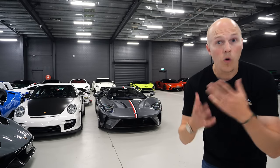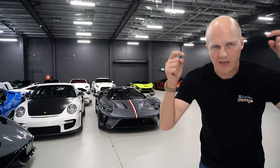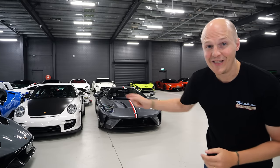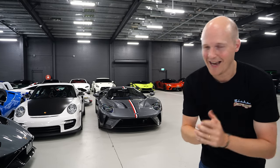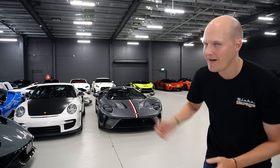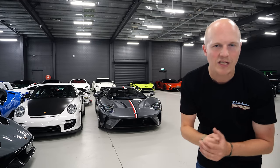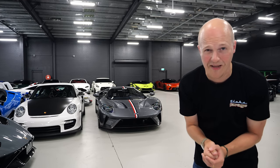Now, the Ford GT was already part of the collection when I last visited. It just wasn't here when I was actually here, but the GT2 RS wasn't, and I have to say I'm such a fan of these things. The 997.2 generation 2 RS is a monster. I did actually have a go in one a few years ago in Dubai. It spins its wheels all the way into fourth gear. It just wants to kill you.